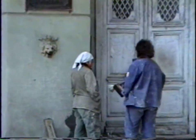The women are doing the work in the building. They're restoring the outside of it. They do the same work as the men out here.